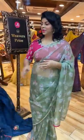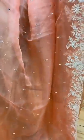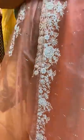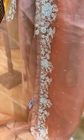Another saree. Peach color kora. Cutwork border, studded sequins and stones all over body, and beautiful cutwork border with pearls and sequins, threadwork, and pallu, running pallu, ended up with cutwork border.